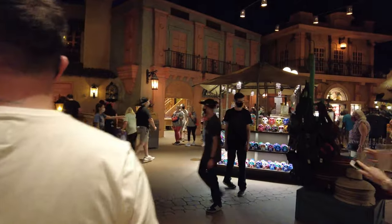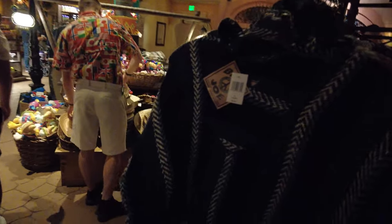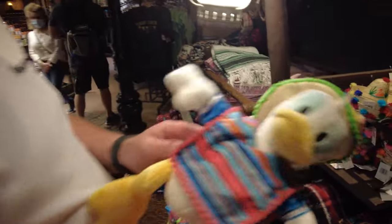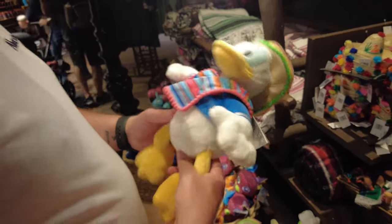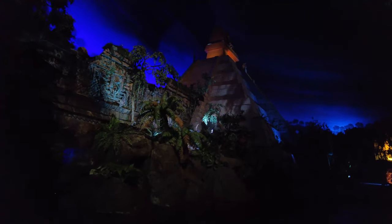Hi there. Fountain? Not as good as the fountain in France. Imagine wearing that now. Oh, how much is it? $30. $30, jeez. That's the San Angel Inn.